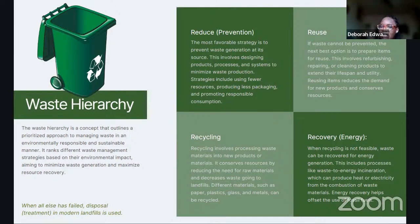There is recycling. Recycle it. Paper can be recycled, plastic can be recycled, glass can be recycled, metal can be recycled. Recycling is another part of the waste hierarchy. And then we also have recovery. How can we recover energy? And fantastic is waste to energy. We can produce heat, we can produce electricity from the combustion of waste material. So it is endless what we can do with waste if we know how to handle it properly.